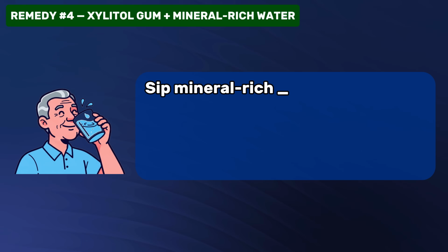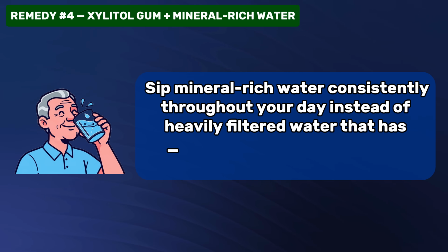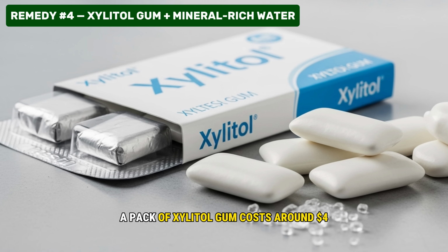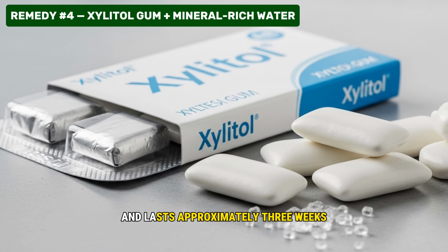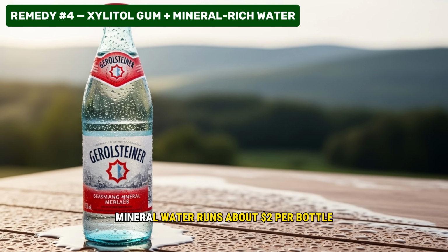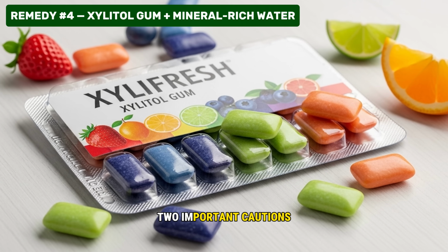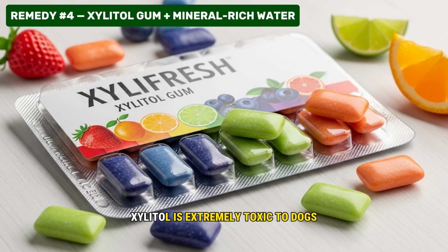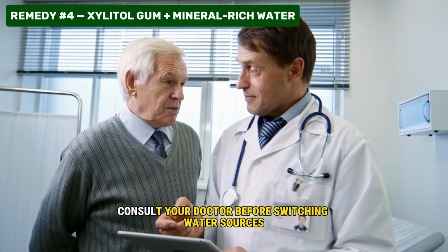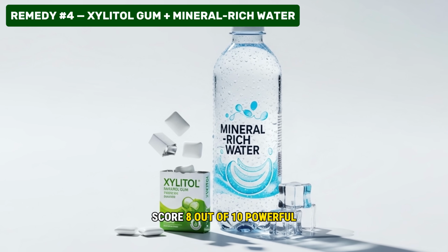Sip mineral-rich water consistently throughout your day instead of heavily filtered water that has been stripped of all beneficial minerals. A pack of xylitol gum costs around $4 and lasts approximately 3 weeks. Mineral water runs about $2 per bottle, roughly $20 total per month. 2 important cautions. Xylitol is extremely toxic to dogs, so store it safely. Also consult your doctor before switching water sources if you have kidney concerns. Score 8 out of 10.